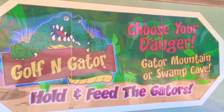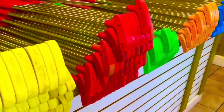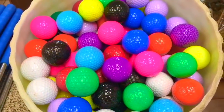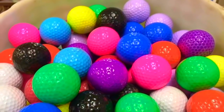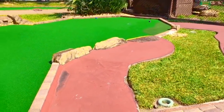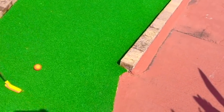Gator golfing. We either go to Gator Mountain or Swamp Cave. First, we pick the color of our golf club. Then our ball. Purple, blue, red or pink, green or black, or even basic white. Everyone in our group chooses a different color of ball. That way we know whose is whose.